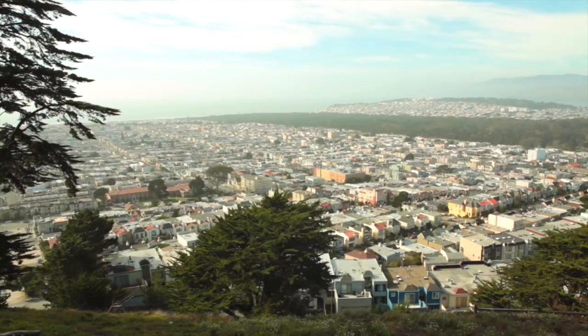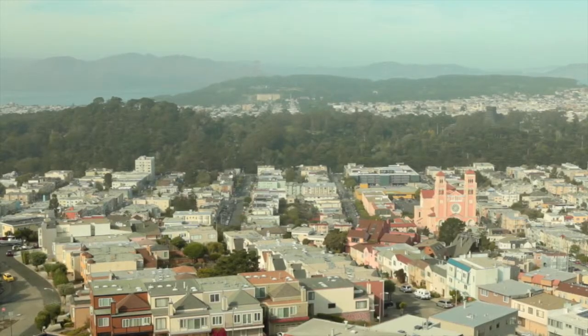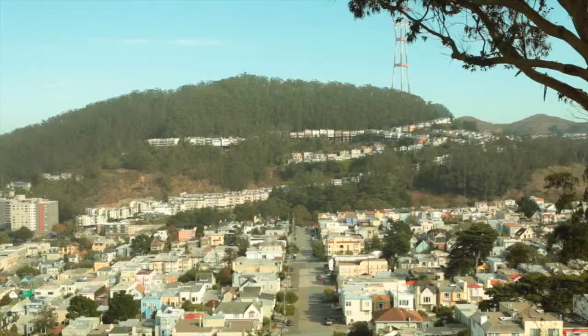Once you've made it to the top, you'll be rewarded by a 360 panorama going from the sunset all the way to downtown. Truly unique.